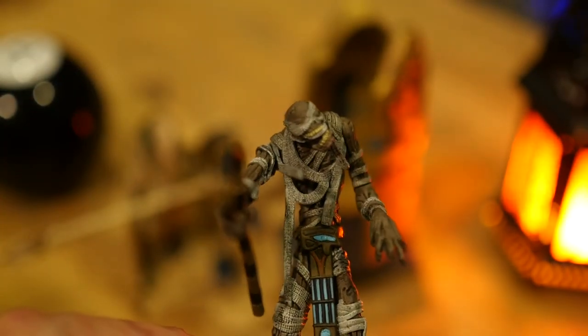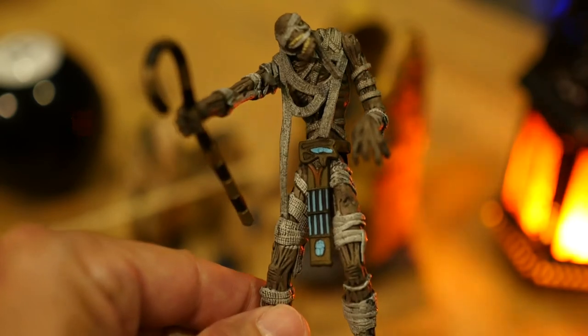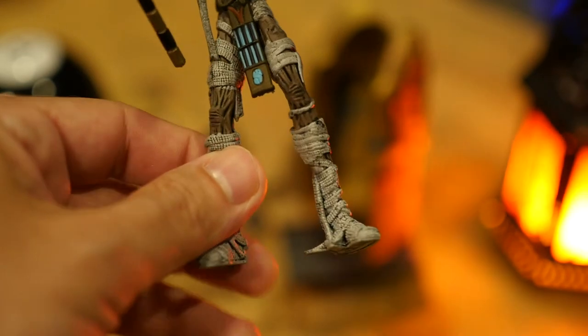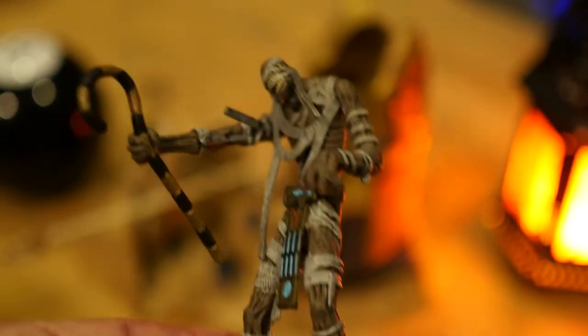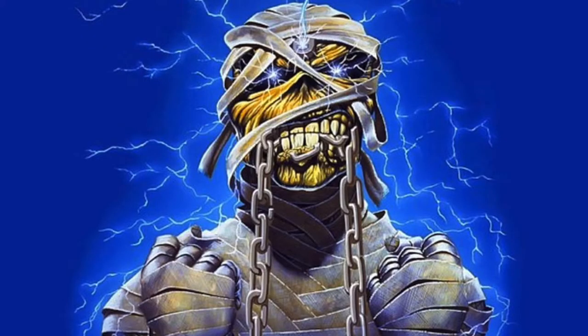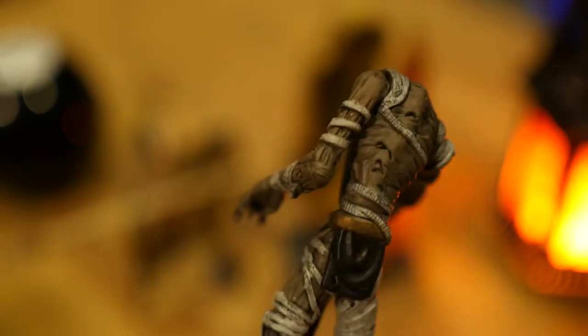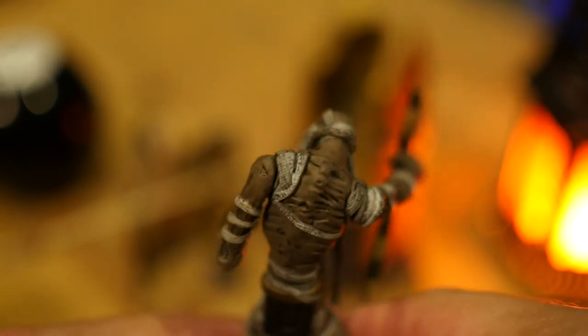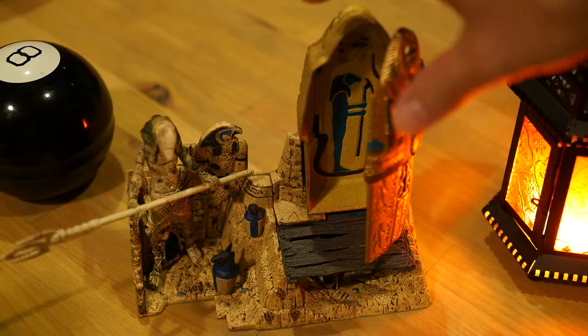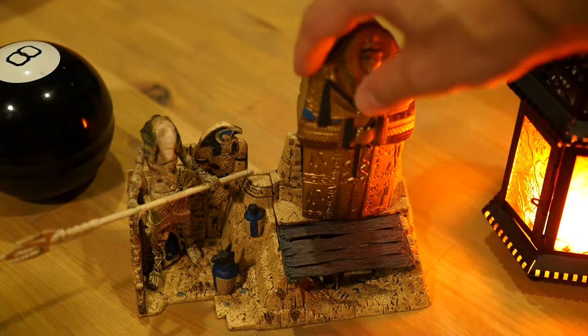That's probably the best looking figure representation of a classic monster out of this series, out of any of them. You know, it's kind of interesting because on this one, the mummy looks a little bit like Eddie from Iron Maiden. He's got a little bit of that face going on. And this hits all the beats for me. They've got the sarcophagus. You open it up, it opens great, the mummy fits inside, and you've got the painting and the hieroglyphics inside of it.